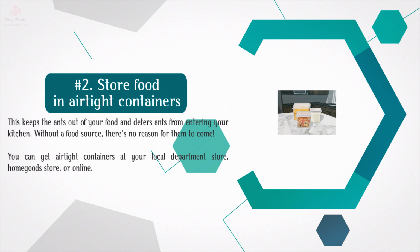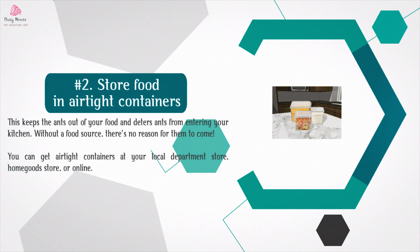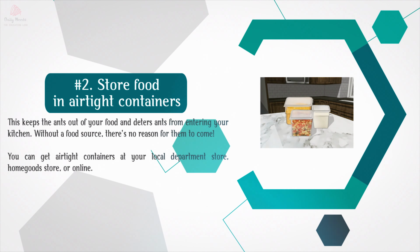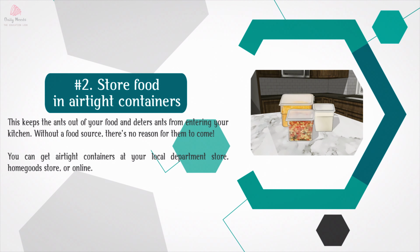Number 2. Store food in airtight containers. This keeps the ants out of your food and deters ants from entering your kitchen. Without a food source, there's no reason for them to come. You can get airtight containers at your local department store, home goods store, or online.